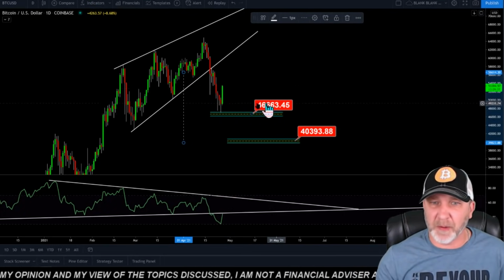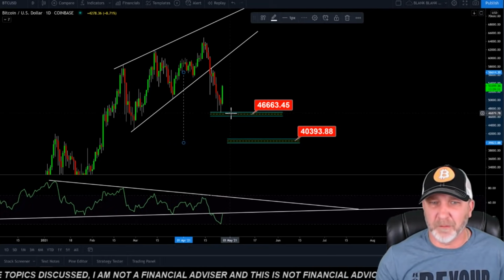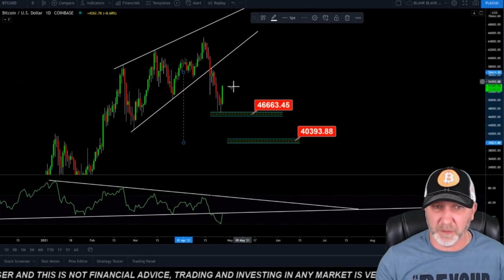We were looking for a bounce here around 46.6. We didn't quite get down there, but as you can see, these numbers aren't exact, but we did get a nice healthy bounce there. The question is, will we continue from here?